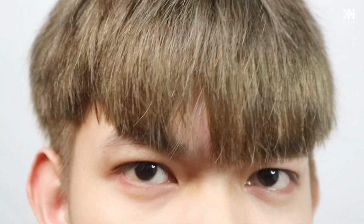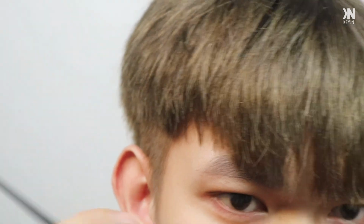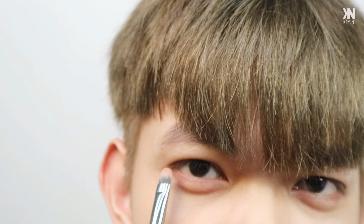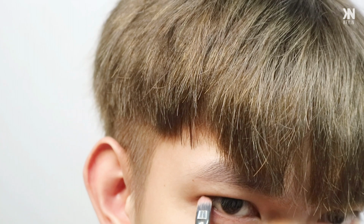So, gawa tayo ng egg yolk style. Ito pa rin yung ginagamit ko guys, hindi na ako nagpapalit ng brush. Then, lalagay ko lang ng medyo dark na line dito para mas define yung eye natin. Sana maayos naman yung kalabasan niya.